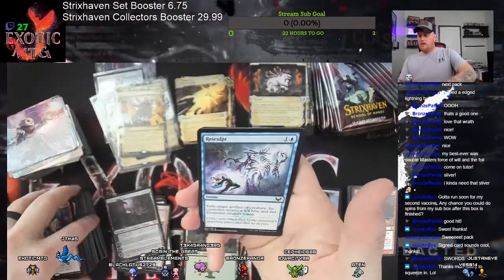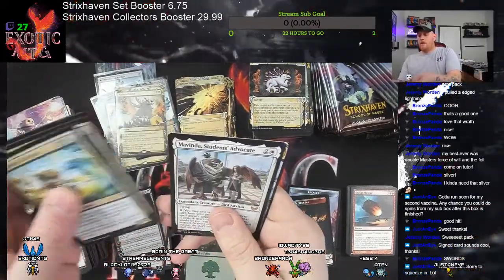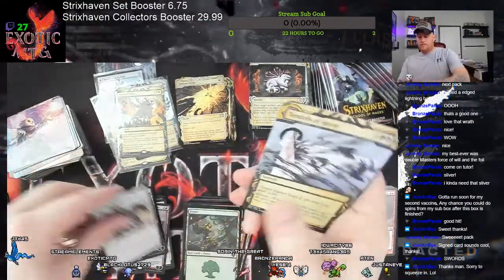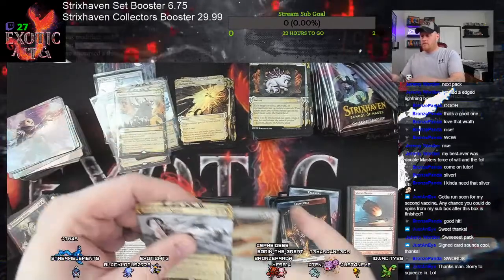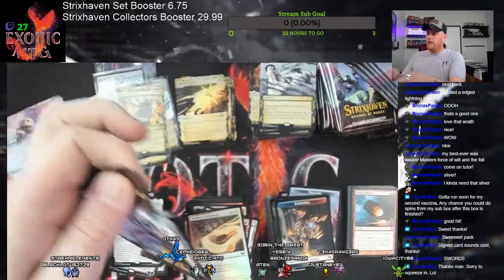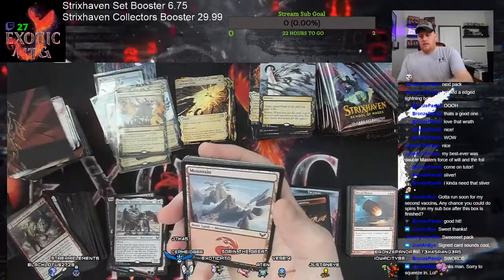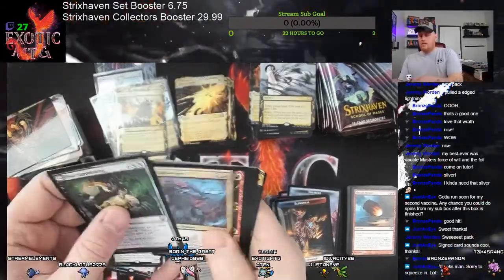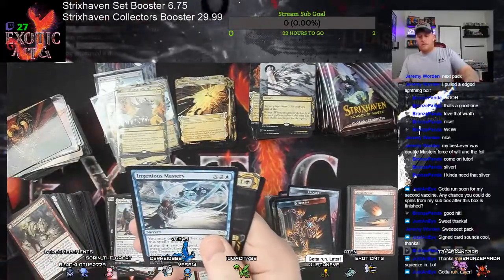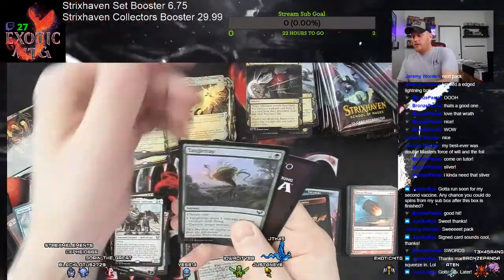Illuminate History. Okay, Mavinda and a Tendrils of Agony. And that is a Lorehold Pledgemage foil. Ignatius Mastery, Agonizing Remorse, Foil Tangle Trap.